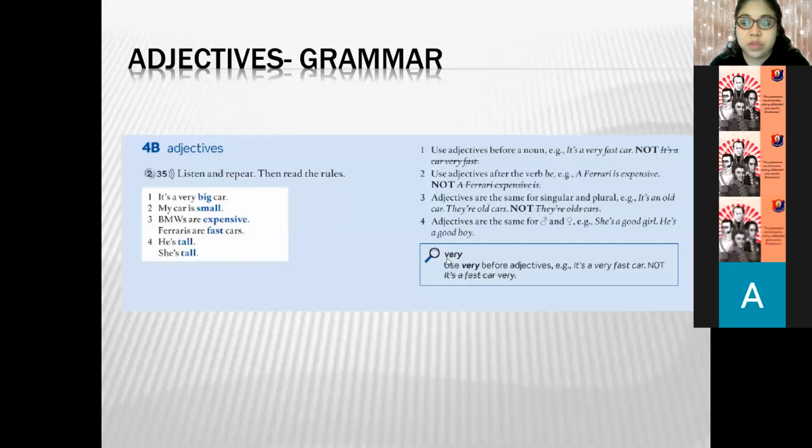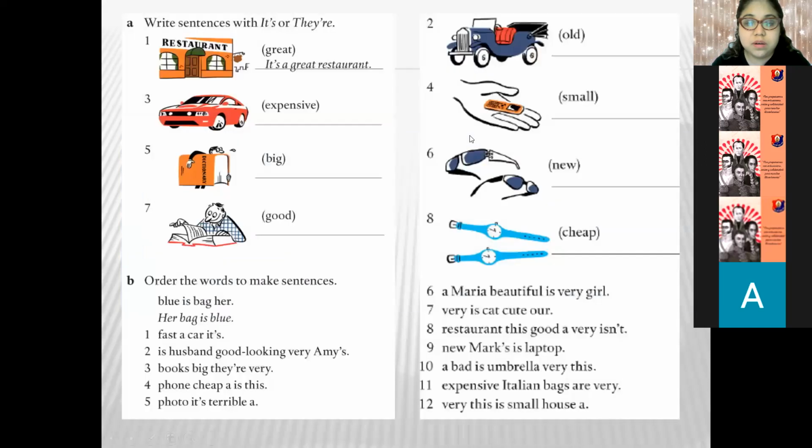So, podemos usar el very para dar más énfasis a nuestro adjetivo. For example, use very before adjective, pero este va antes del adjective. To give more emphasis, for example, it's a very fast car. Es un carro muy rápido, ¿no? It's a very fast car. No, it's a fast car very. El very va antes del adjetivo. Okay, chicos, so questions about the grammar?